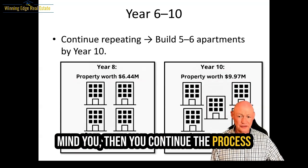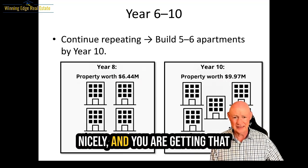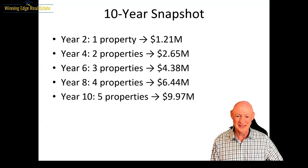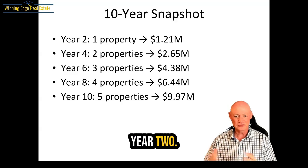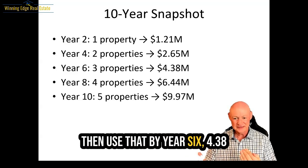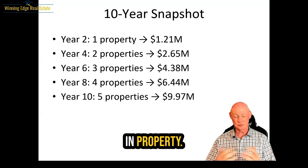Then you continue the process, and by year 10, you've probably got 5 or 6 apartments, all growing nicely, and you're getting that equity, that nice growth behind you. See, I told you this was simple, and you didn't believe me. So here's how the numbers work. You started with that initial 100, okay? Year 2, you've got 1.21 in equity. Use that. Year 4, you've got 2.65. Then use that by year 6, 4.38. And then, hey presto, by year 10, you've got nearly $10 million in equity, in property, okay?